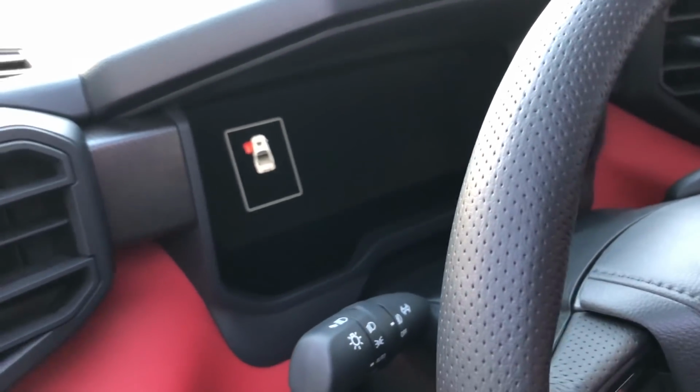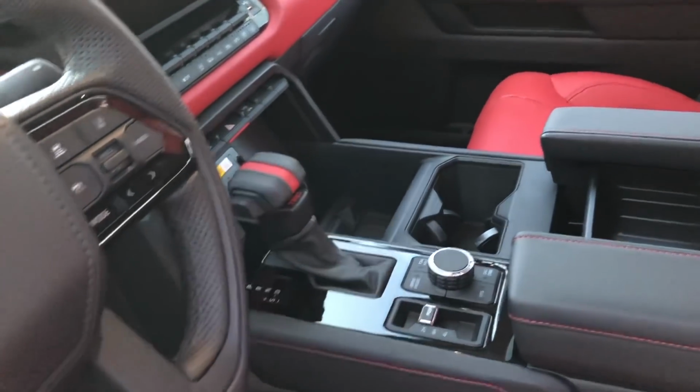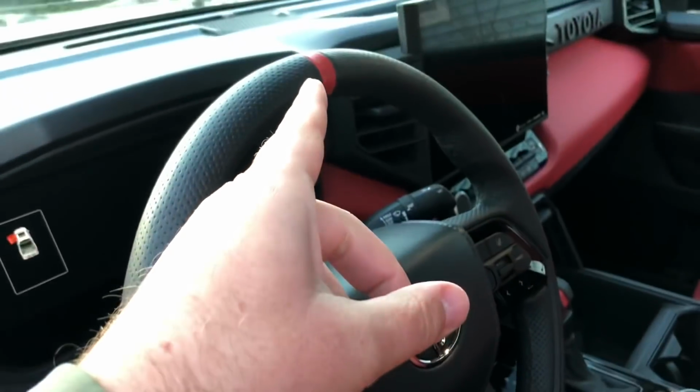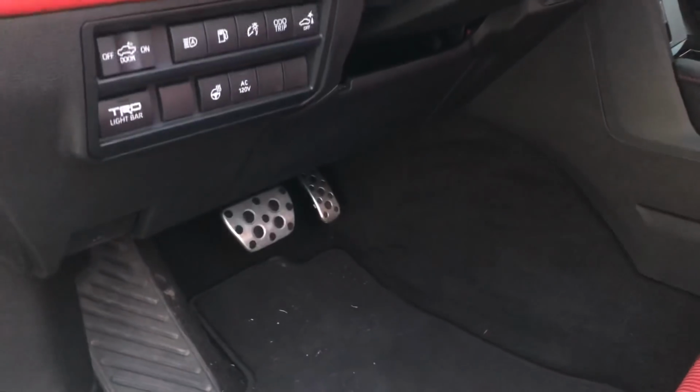Digital gauge cluster, which we will check out momentarily. Got that red TRD shifter action there. It says TRD on the wheel. Leather wrapped, perforated. It's a heated steering wheel. Sport pedals.